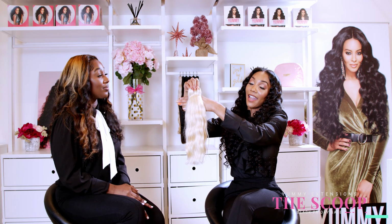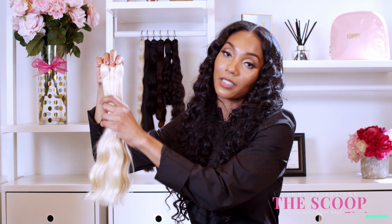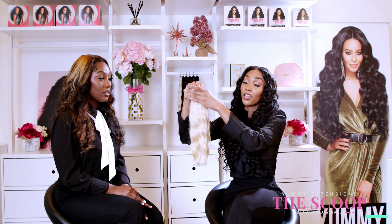So next we have our raw Cambodian blonde wavy. It does have that natural wave pattern to it. 70% of the work has already been done for you. So if you're wanting to deposit color, all you have to do is deposit the color on top of here. Even after being colored, it is still very, very soft to touch and very smooth.